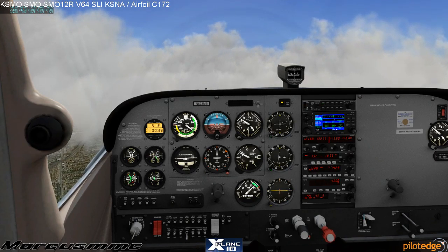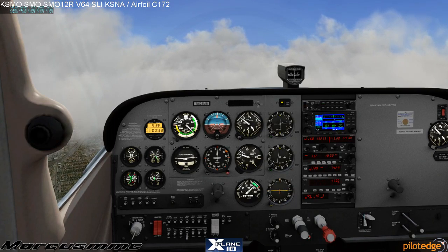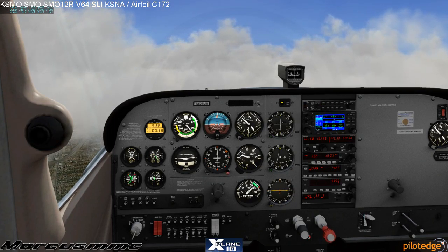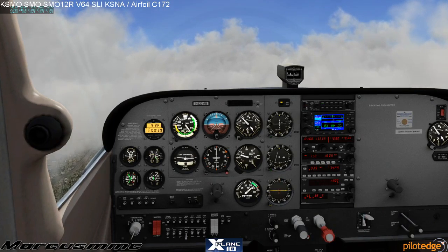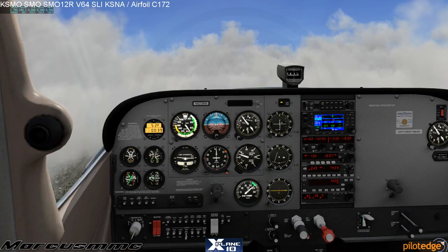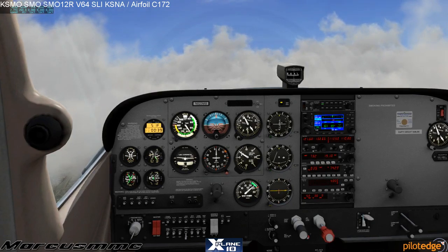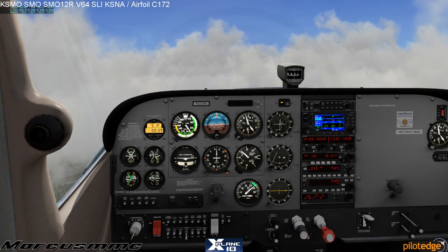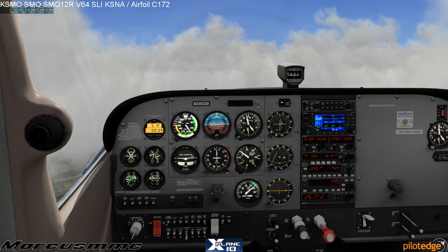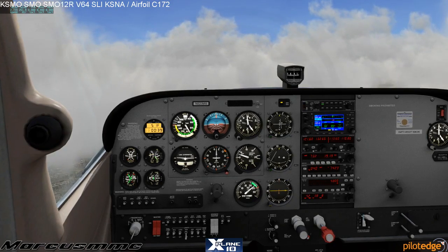Alright, we'll start our trim. Contact LA Center 126.35. We should be able to hold about 110-ish. 108. As we reach 4,000. I'm chasing the VOR needle a little bit.